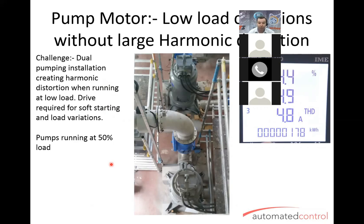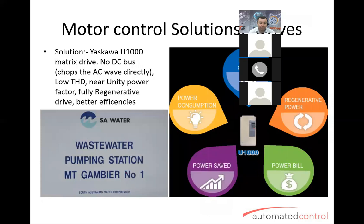They had two pumps running side by side in this situation, and they were only running at 50% load. And the harmonic distortion they were getting was affecting electronic devices near them. So what was the solution for that? The solution was the Yaskawa U1000 matrix drive.